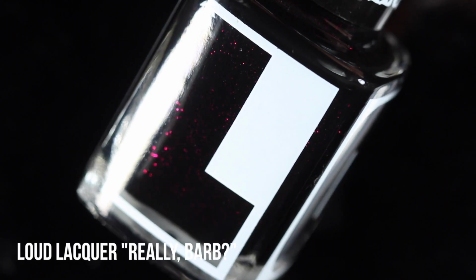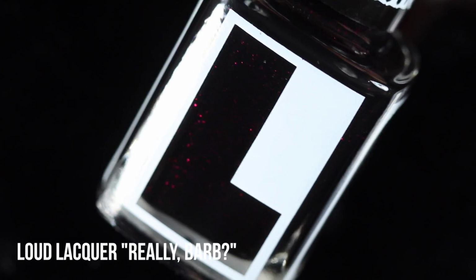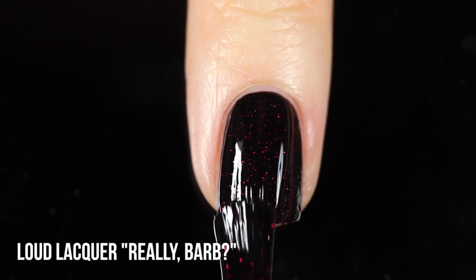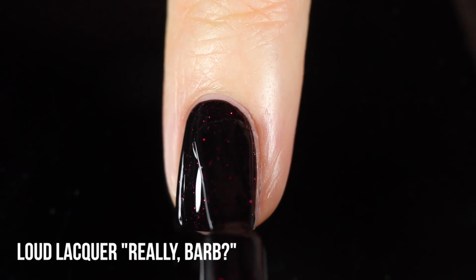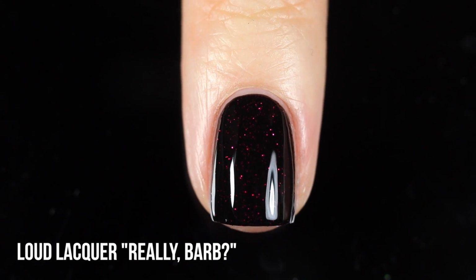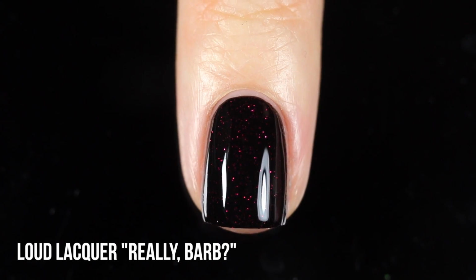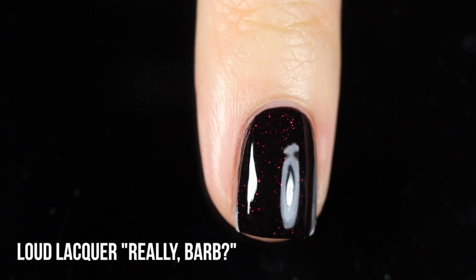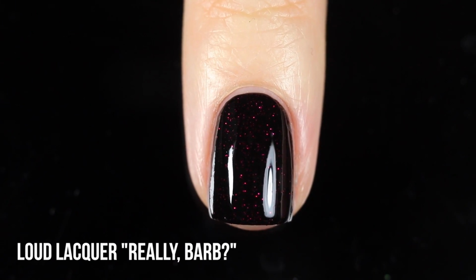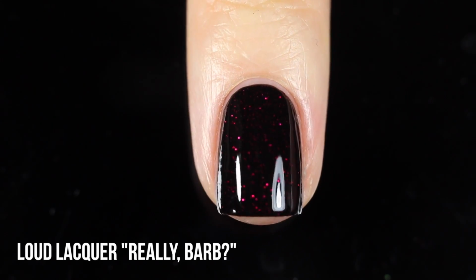Next up we have a polish from LACQUER called Really BARB, and this one is another black jelly. This one actually has these really gorgeous tiny fuchsia micro glitters in it. It's actually really subtle. It kind of looks like it's black on the nails, but when you hit direct light, that's when it just sparkles and it looks so gorgeous. I'm really impressed with how pigmented it is. It does look fully black on the nails, and yet somehow they've gotten those fuchsia glitters to shine through. So I just really like this formula. I feel like it's so easy to work with, and it's such a gorgeous color. I almost can get away with one coat, but I do end up needing to do two coats for full coverage.